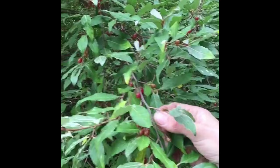So here's Autumn Olive, not to be confused with Honeysuckle, which doesn't have speckles on the berries.